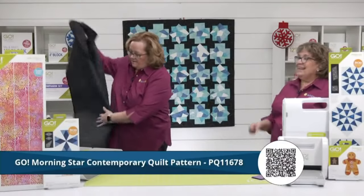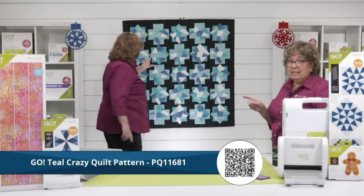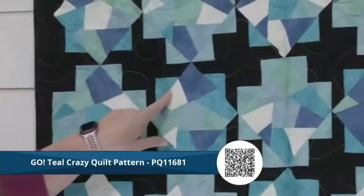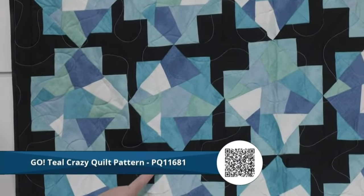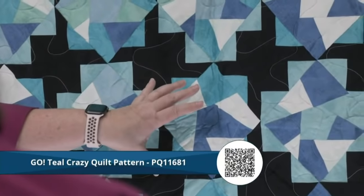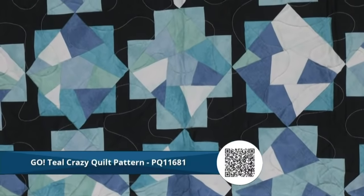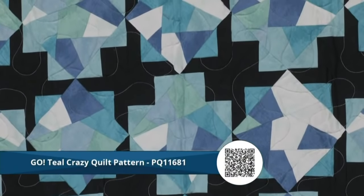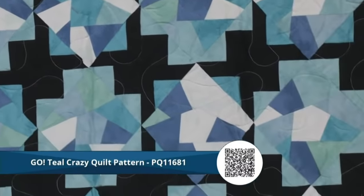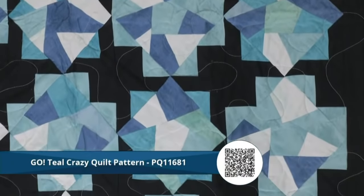All right, now we get to talk about the quilt behind us that I tried to talk about right before. This is the Go Teal Crazy quilt pattern. You can see we've set those on point, and we've used our cube shapes. You and I had talked about maybe making mine using just the 6-inch cube. But you could totally take those blocks that I've made and turn them on point and make this fun quilt. Again, it stretched it out and made it bigger. It needs 20 blocks, and I already have 21 made. There you go. So I can put the blocks that don't go on the front on the back.